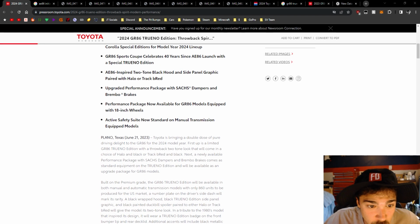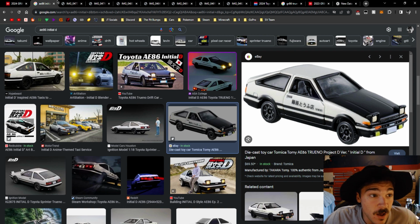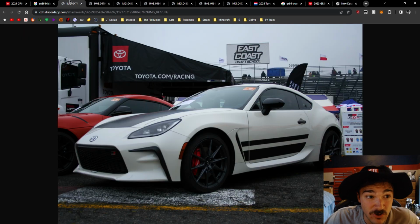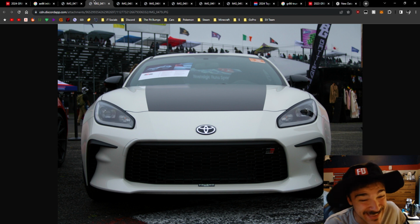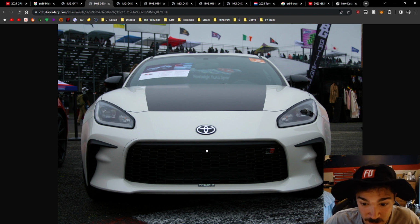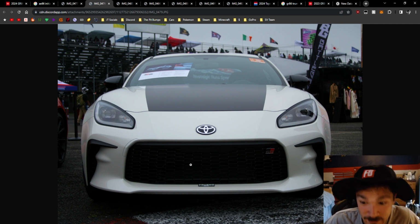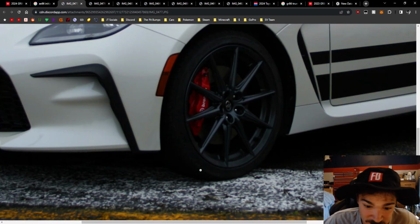And then we have the upgraded performance package with Sachs dampers and Brembo brakes. Were the dampers needed? No, probably not. This car is already aggressive enough driving on the road. And if you're thinking about driving it on the track, let me tell you, man, you're in for a surprise. And we're going to get to that later in the video, for all you gentlemen, or gentle ladies, that want to drive it on the track. Oh man, I can't wait to get to the asking price of this damn car.